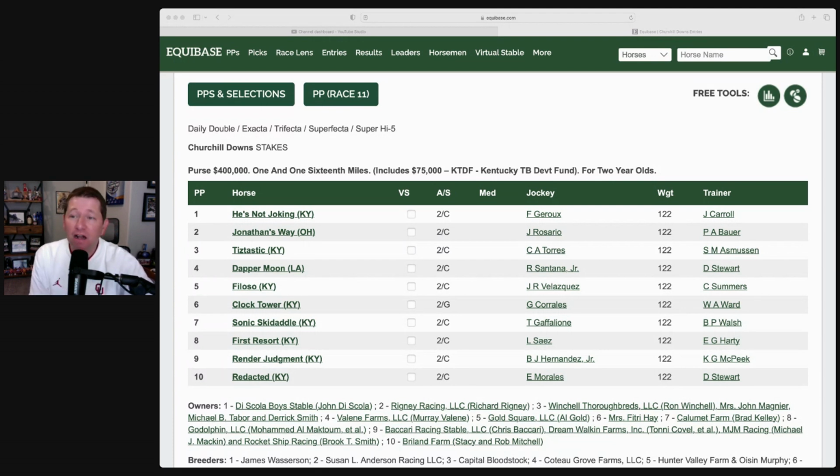Number 6 is Clock Tower. Wesley Ward trainee moves back to the dirt after two straight efforts on the turf. Broke the maiden on the turf at Kentucky Downs by a ton, and then ran in the Bourbon last time out, set the pace before fading to third. Only beaten two lengths in that one, though. This is a decent horse.